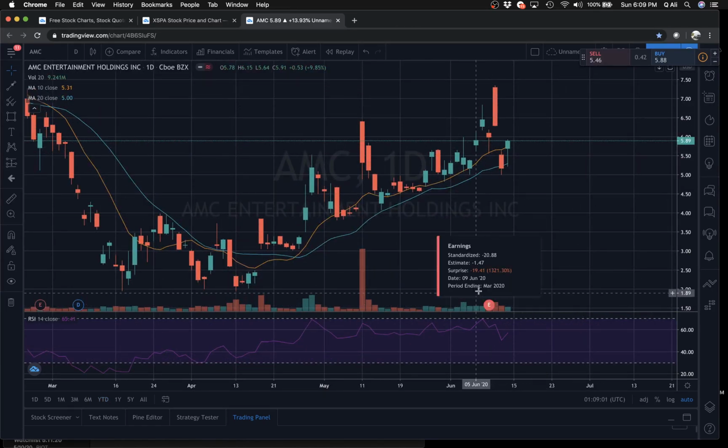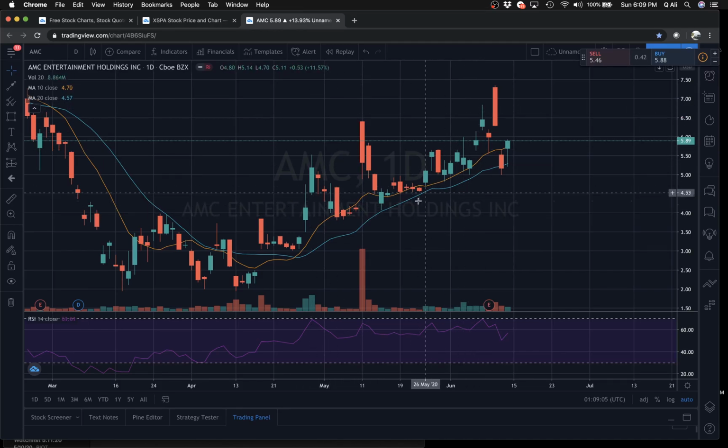You could see that we had a pre-earnings run up. If you're not familiar with what that is, it simply means that the stock gets ran up to a very high price right before earnings. Typically means that the stock will crash on earnings because they're just kind of pumping it up before a bad earnings and trying to maximize profits.